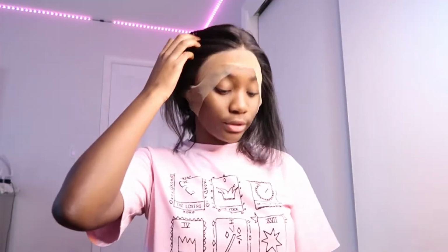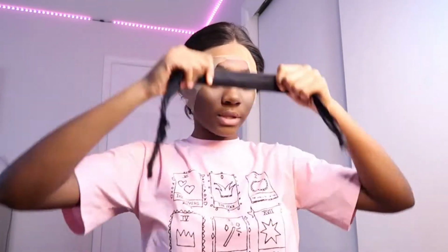Alright y'all, I just got done gluing this down. I'm about to style this in a minute. I really hope this turns out well, because today is Sunday, tomorrow is Monday, and I usually do my hair on Sunday. I already know every hairstyle looks good on me, so this is gonna look good. I'm about to lay this down so it can melt.